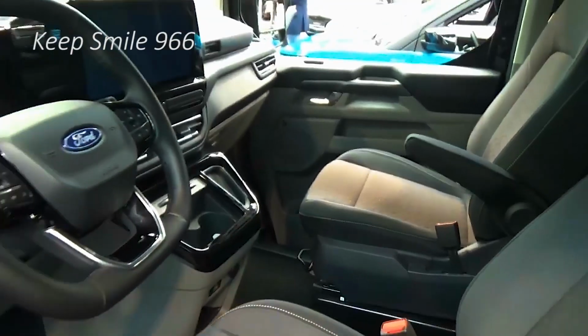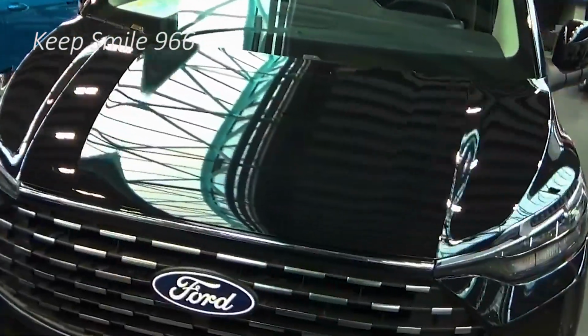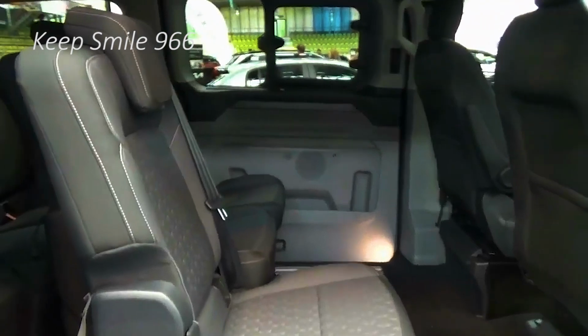The smooth transition between electric and gasoline power sources, facilitated by a refined automatic transmission, contributes to a driving experience that is both responsive and composed.